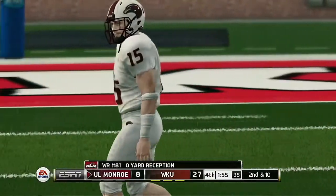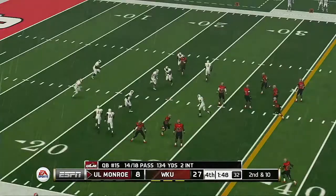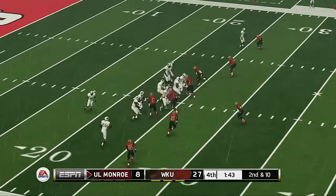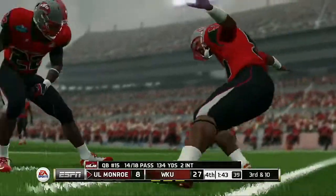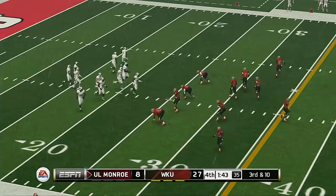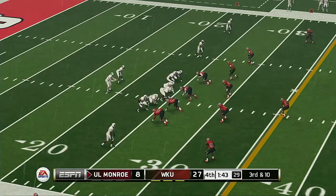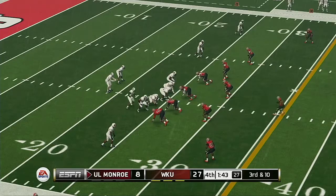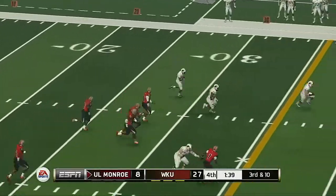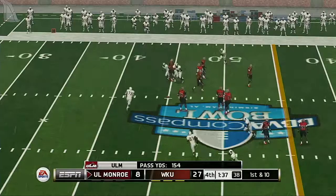Caught, and he's hit immediately. No gain. That makes it second and ten. Spikes the ball. From their own 25-yard line. Third down. Here we go. Quick pass. He's to the 40. And he's level at the 45-yard line.